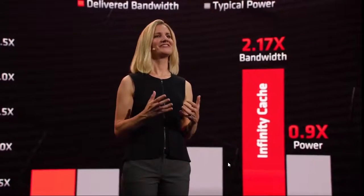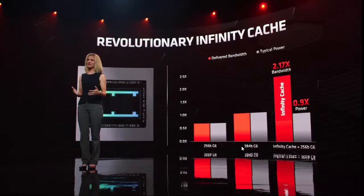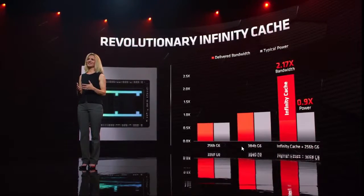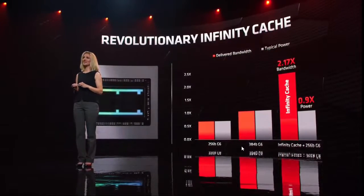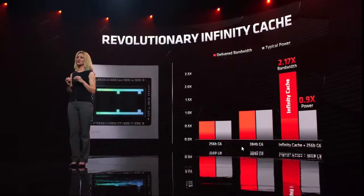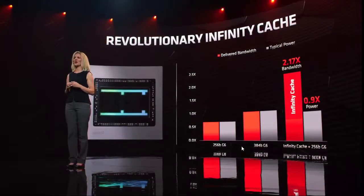We call this the Infinity Cache. The Infinity Cache minimizes DRAM bottlenecks, latencies, and power consumption. Our specialized Infinity Cache, combined with a 256-bit G6 interface, delivers more than twice the effective bandwidth of a traditional 384-bit G6 solution and at lower power consumption.